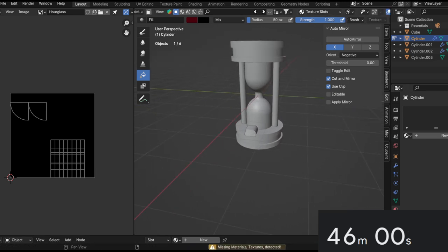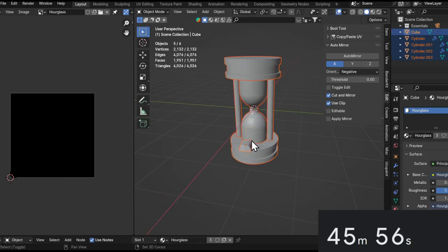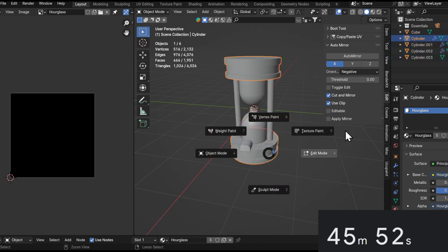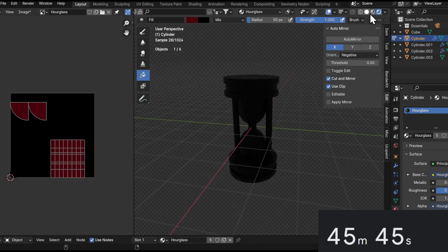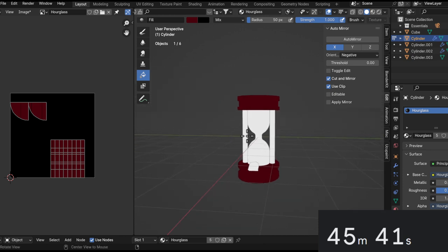Missing textures? Where is it? Oh wait, no, I didn't link the material. Oopsies. Okay, materials. There you go. Okay. So now I'm gonna texture this like that. I cannot see. It is also in the middle of the afternoon, probably the worst time to do this texturing job.